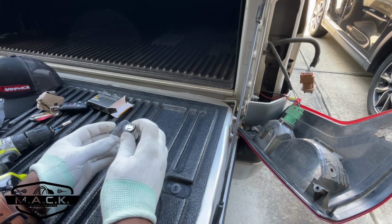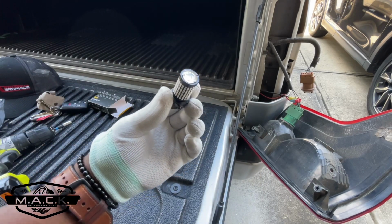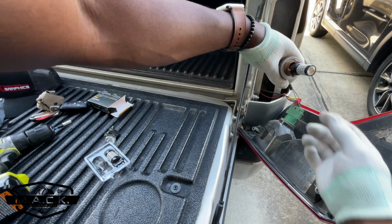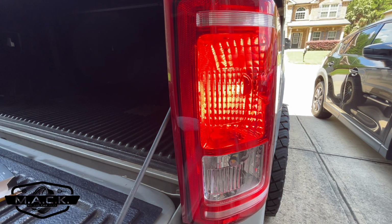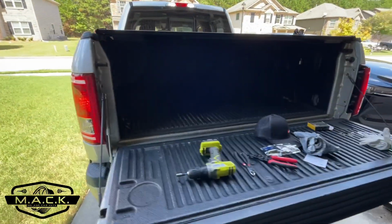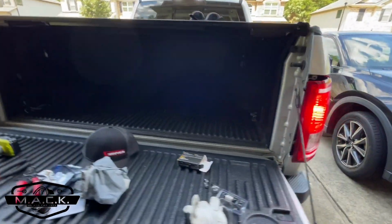So to install our LED, now look at the makeup of it. You have all these LEDs around the side, and the LEDs on the inside. To install these, you simply take your socket and push it in until it snaps. Whoa. I don't know if you can tell on the camera, but that is super bright, and I'm outside. Hold on. So this is our stock halogen bulb on the other side, on the driver's side, and this is our LED on this side.